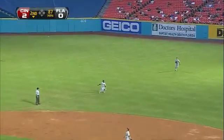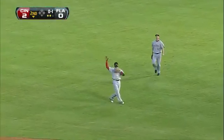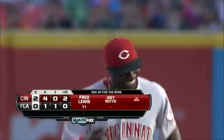High pop. It's going to bring Bruce in. Phillips is there as well. It's Brandon Phillips, the Gold Glover, who makes the catch. Marlins get a hit, but Bronson Arroyo right now shooting him down.